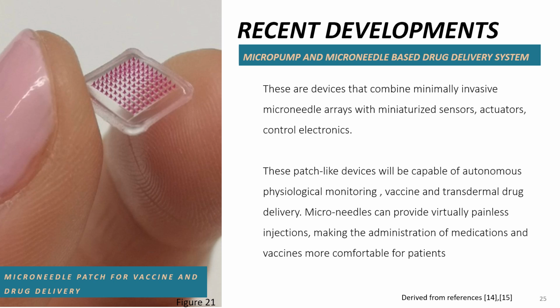Now let's look into some of the recent developments in the field of BioMEMS. So nowadays we can see more advanced versions of micropumps and microneedle-based drug delivery systems. So these are devices that combine minimally invasive microneedle arrays with miniaturized sensors, actuators, and control electronics within it. These devices are available in the form of patch-like devices and are capable of autonomous physiological monitoring, vaccine, and transdermal drug delivery. These microneedles can also provide virtually painless injections, making the administration of medication and vaccines more comfortable for patients. The image shows a microneedle patch for vaccine and drug delivery.